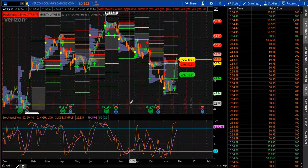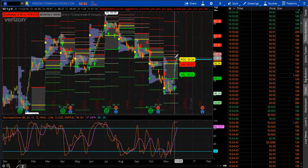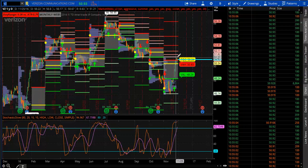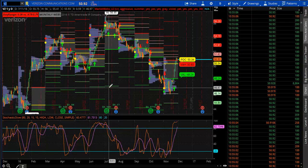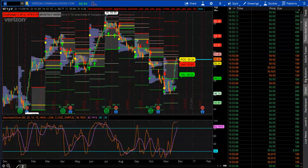Verizon's been on fire here lately, and it is in a sell zone for a potential topping pattern. So you could actually put a short on it with a tight stop, and this is a pretty good short possibility.